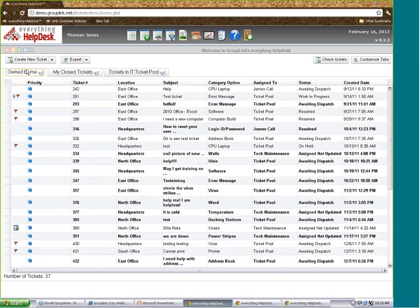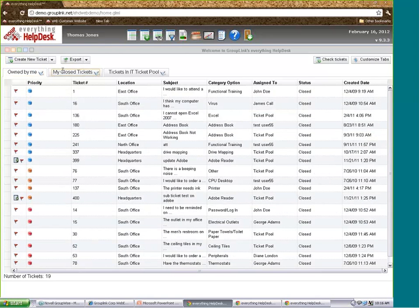But just to explain this page, here you'll notice I have two different tabs, the Owned by Me and the My Closed Tickets tab. What these two tabs are showing me is all of Thomas Jones' tickets. By rule, a user can only see tickets that they have submitted or that they are the contact of, meaning somebody else has submitted on their behalf. So if Thomas Jones called in to Amy, Amy's going to fill out a ticket for Thomas Jones. So Thomas Jones can still see those tickets, but he can't see anything else.